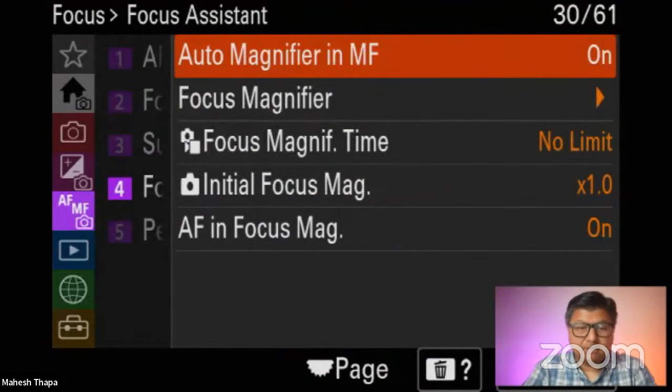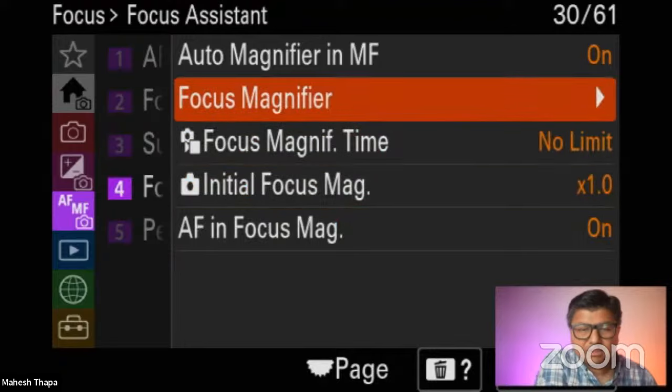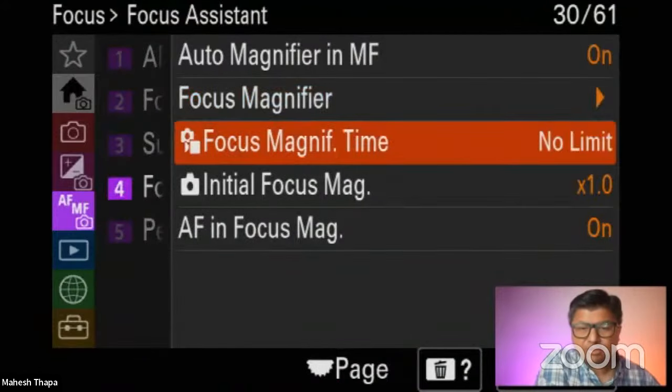And that is the focus magnifier. Yeah, that's good. That's what I want. Just focus magnifier time.